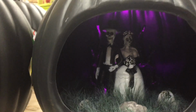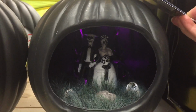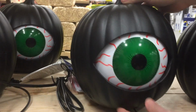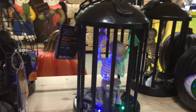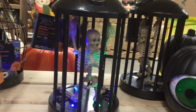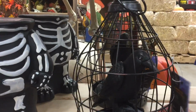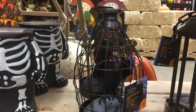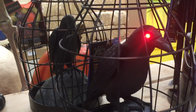Ooh, I like that. Look at those tombstones just flashing. Really cool. And more eyeballs. This guy wanted to rattle his bones for us, but to no avail, friend. Yeah, how I feel about crows. A squawking crow, which thankfully did not develop a witch's voice at the end of its animation.